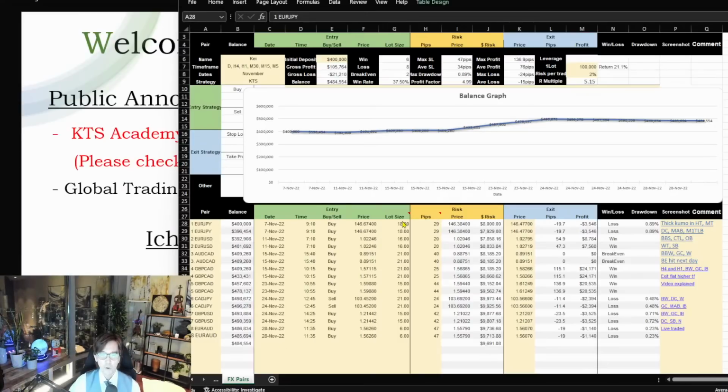Before I move on to the details, for you also, I highly recommend everyone to track your numbers like this, simply manually in a spreadsheet. And it doesn't have to be this kind of spreadsheet. This spreadsheet is actually for GTS members and KTS Academy members, and also myself. But the most important numbers are only two. One is the PF, profit factor, and the second is the max drawdown per trade.